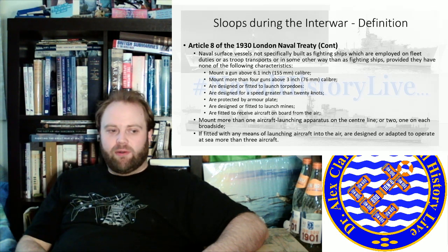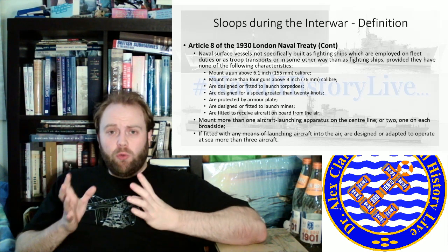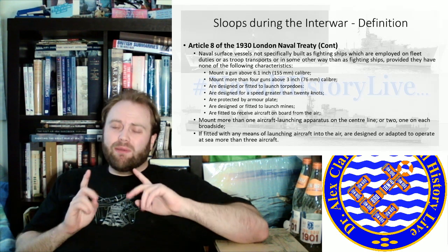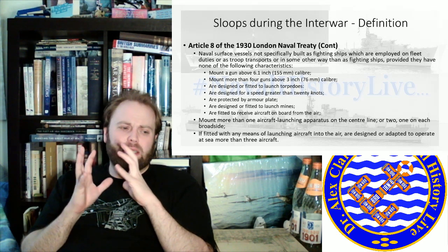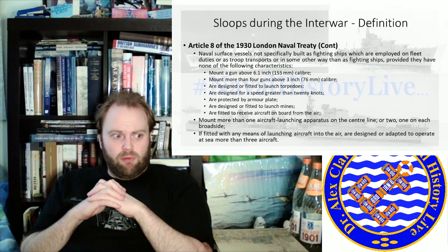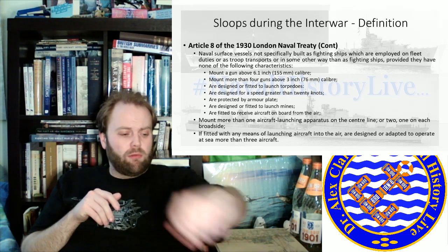Mount more than 1 aircraft launching apparatus on the centerline, or 2, 1 on each broadside. Again, where are you going to fit them on a 2,000-ton ship? Let me rephrase that. Yes, I know other navies do try and do manage with destroyers to fit them, but still, so much more I'd like to use that space for. If fitted with any means of launching aircraft into the air, are designed or adapted to operate at sea more than 3 aircraft. I swear someone's thinking that they're talking about the TARDIS.